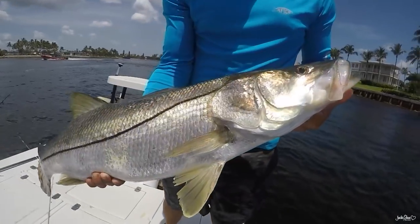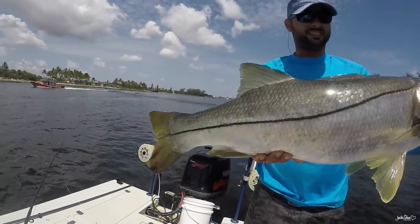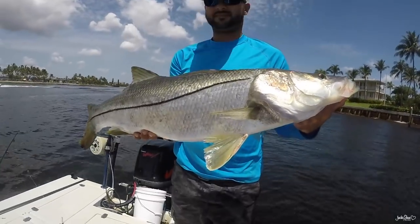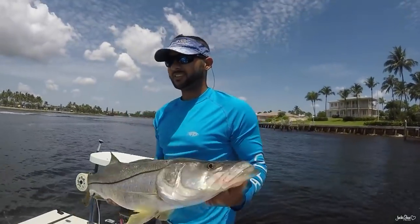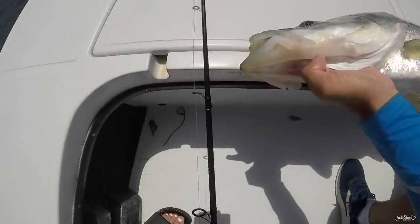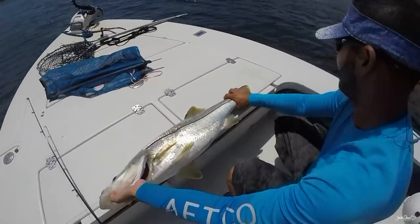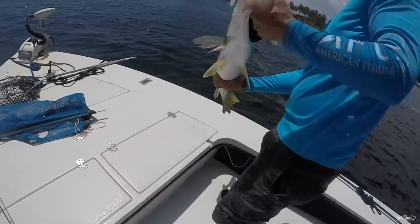Oh, wow. First fish in the boat. First fish in the boat. Captain Allen. 36 inches. 36, you think? Wow, yep. That's a fat fish. Let's take it over to the tape and see. Okay. 36 exactly? Where's the little number? Right there. A little bit short, 35 and a half. Wow, that is huge.